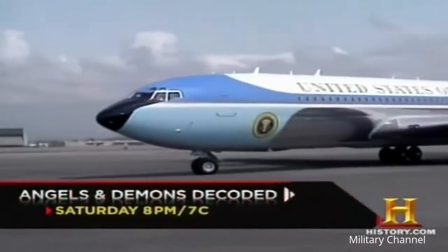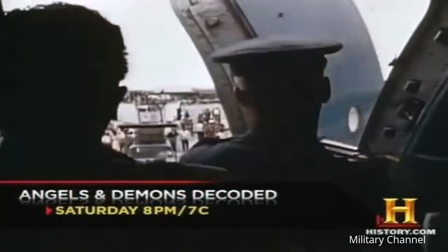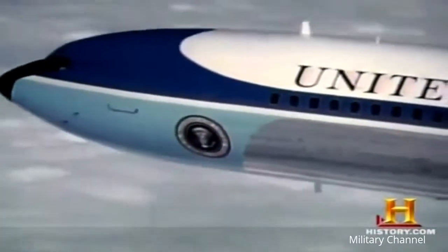When that airplane pulls up to the spot for arrival and the door comes open and the president comes out, I think that really symbolizes the strength of our country. Obviously, we have many symbols of strength in the country, but I don't think any show more strength than Air Force One.